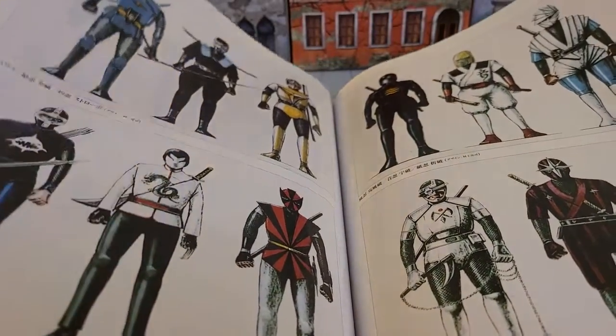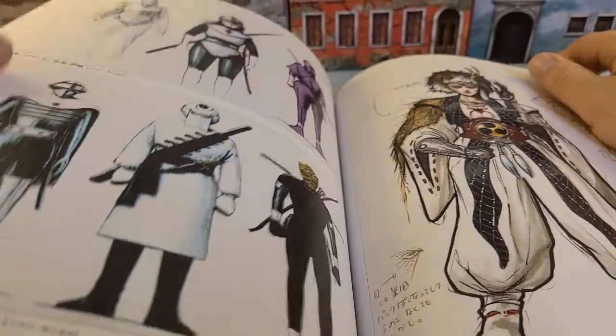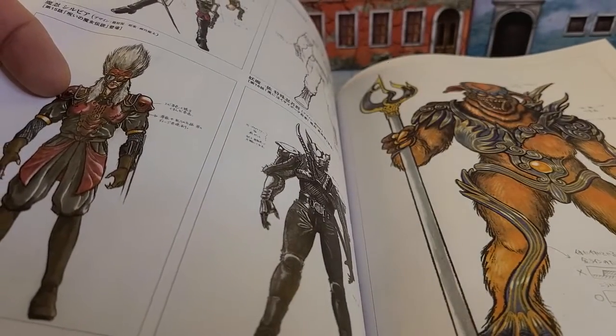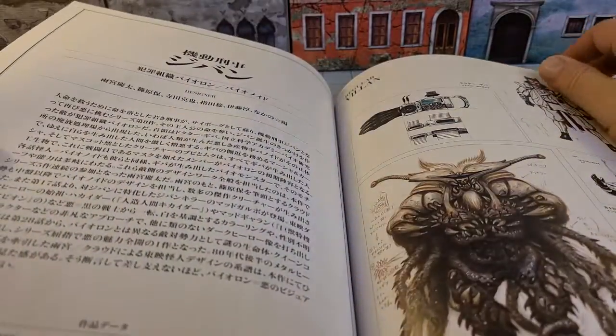So it's kind of cool to see all the designs. You wouldn't think they're very Metal Hero-ish, but yes, they were. They're all wearing armor. Oh, yeah. That Cyber City Oedo hair. All the grunts and stuff. I mean, just getting to look through this.